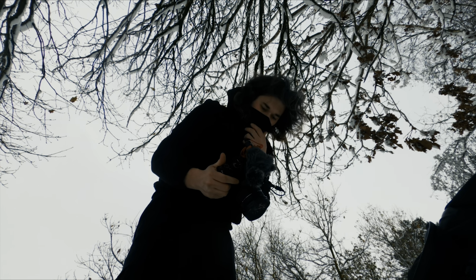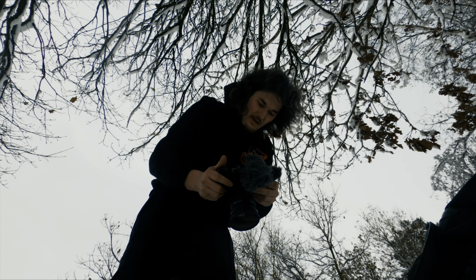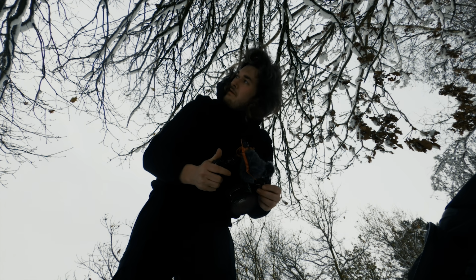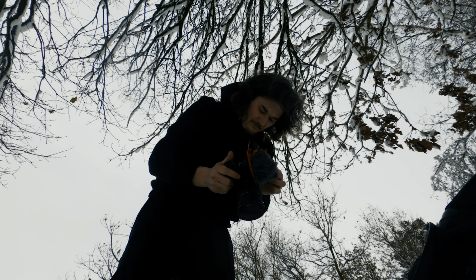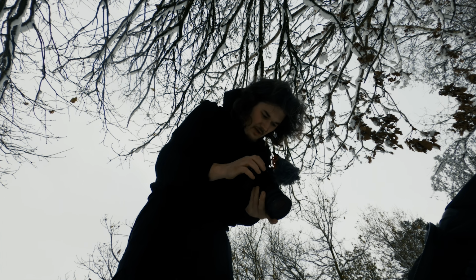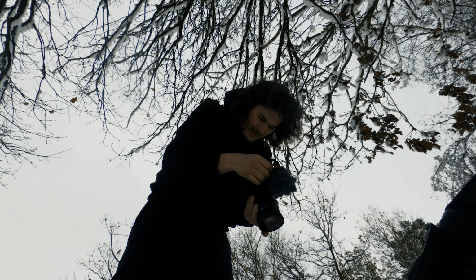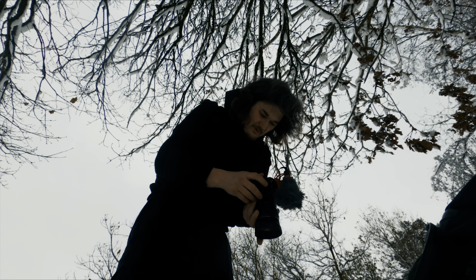Because as cool as the GoPro is, it does lack in the microphone department, because I don't use the adapter, because I don't like it. And it does also lack in the quality department as well, because even 4K looks a bit naff on it compared to quite a lot of cameras, to be honest with you.